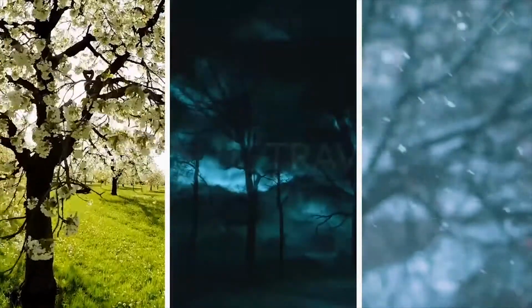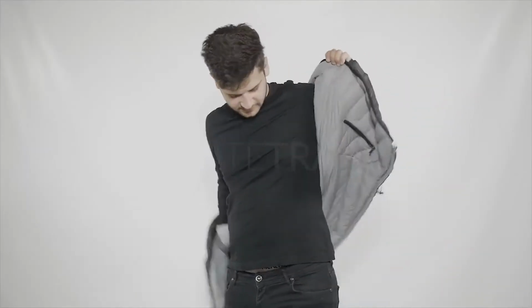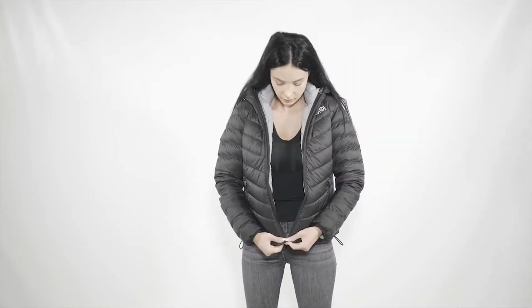Because of this thing called weather, the vest is perfect for early spring and crisp late summer evenings. When winter is coming, simply switch to the jacket. SMOL gives you a summer vest and a full-on winter jacket all rolled into one.